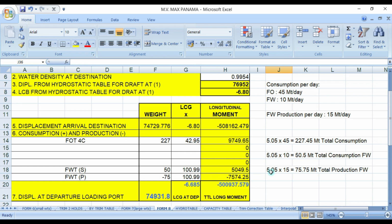Okay, and freshwater consumption is 50 tons. So 50 tons, and the LCG of the freshwater tank starboard will be 100.99, and we have a production of 75 tons. So production means you negative. So that will be in the freshwater tank port side. So your production will be negative here, and the LCG will be the same, 100.99.